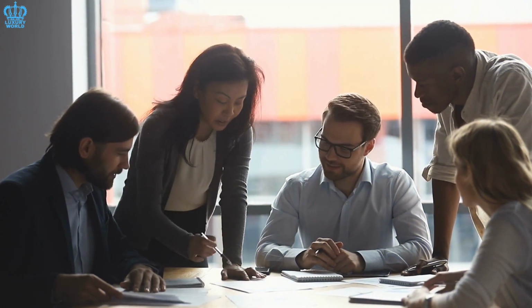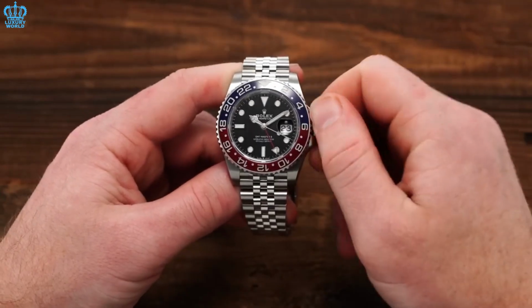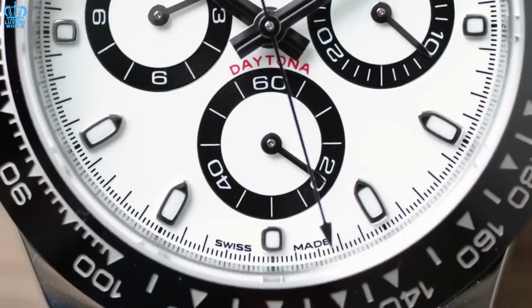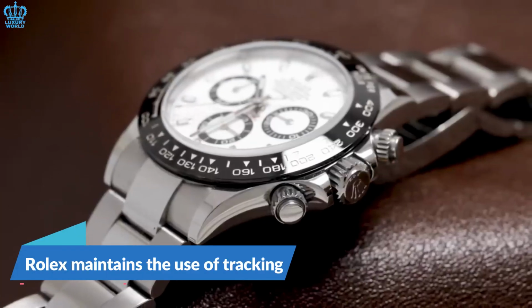Retailers usually concentrate their efforts on local online platforms where their customers are more likely to advertise these watches. Upon finding a watch they have sold, a Rolex retailer may blacklist the customer or, at least, inform them that they are aware the watch has been sold. Rolex maintains the use of tracking.